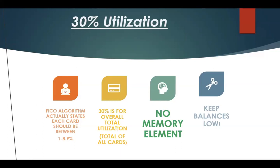If you have 2 credit cards and both of the limits are $500, then the limits together is $1,000, which means that each one of those credit cards' balances should be no higher than 150 plus 150, that's 300, which is 30% of 1,000. Rule of thumb, keep your credit cards between 0 and 9%. And let me explain the no memory element.